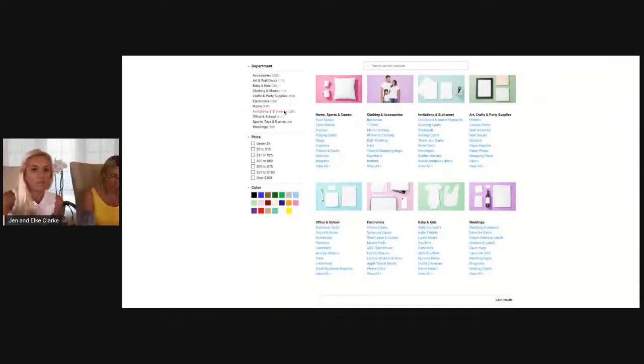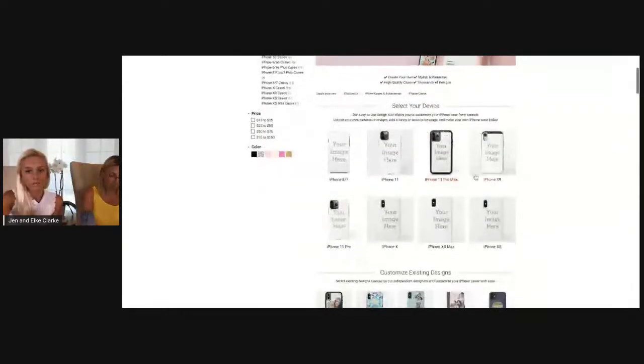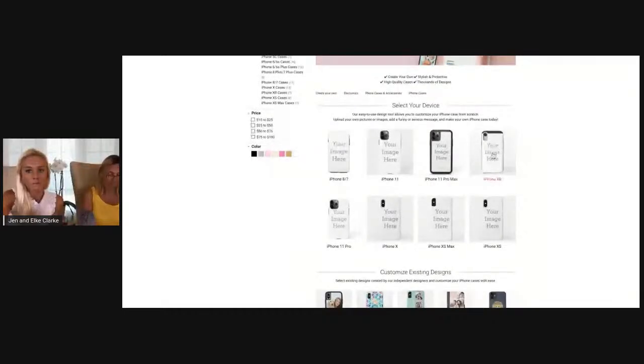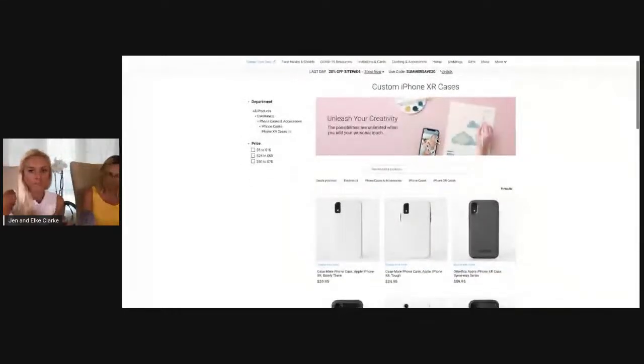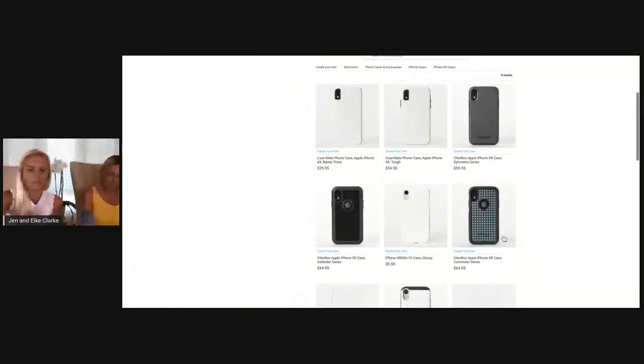In each of these departments, you can click on that to actually hone in and see what products and items they offer within that category. But we're just going to click on iPhone cases here. Then I'm going to select probably one of the newest ones. We'll do the iPhone XR. So we'll click on the XR, and underneath iPhone XR, you have all of these different types of phone cases based on the actual case type or the production company that they use. For example, they have LifeProof, they have OtterBox cases, then they have the simplistic designs.